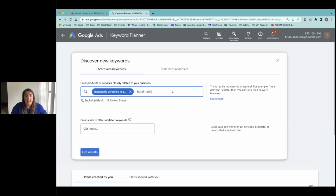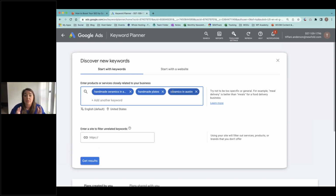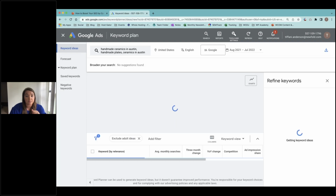So let's also type in handmade plates and ceramics in Austin. Those are 3 keywords. One's a little longer than the other 2, but they will all do the trick. So you can put in tons of keywords, you can put in 1 keyword, it's whatever you're really feeling. So you put those in, and then we're going to click Get Results.